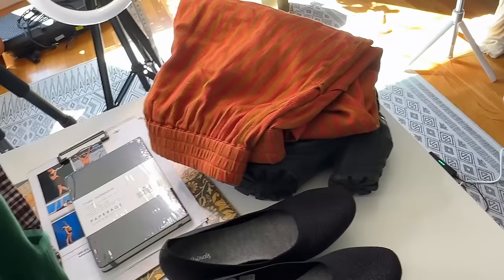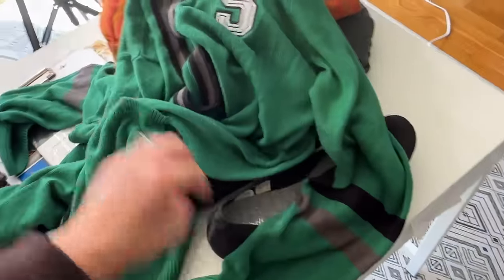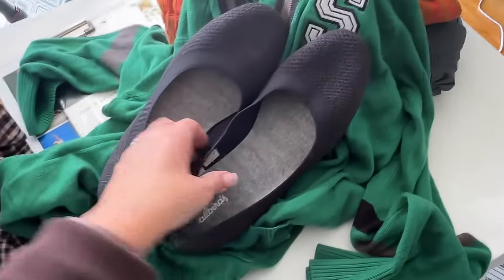And then this Harry Potter Slytherin cardigan sweater from Torrid sold really quickly. My buyer put these items in a bundle and offered me $79. I want to say it was like 30% off. Yeah, I was happy with that. Happy to move these. I think I paid $5 or $6 for this and $6 for that. So definitely a great profit on that.